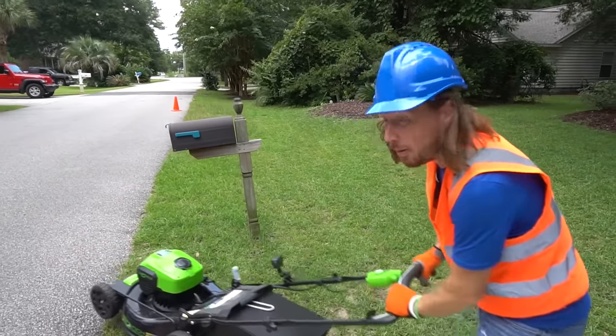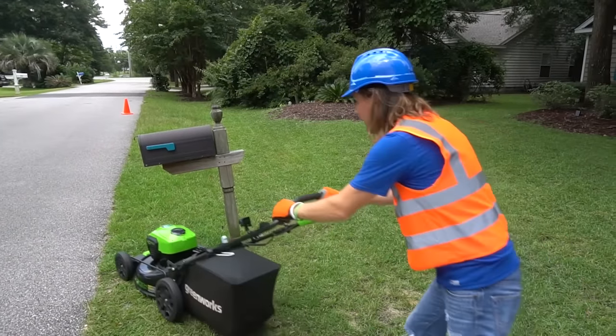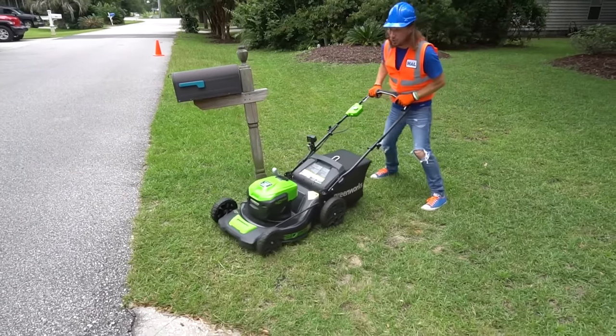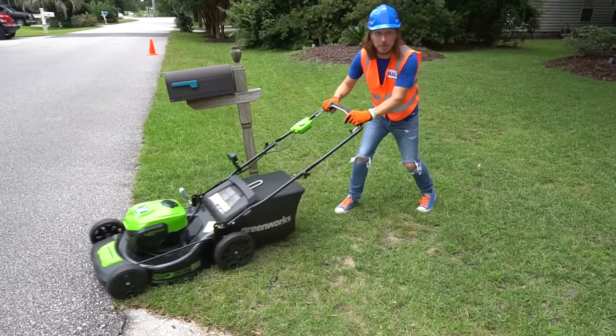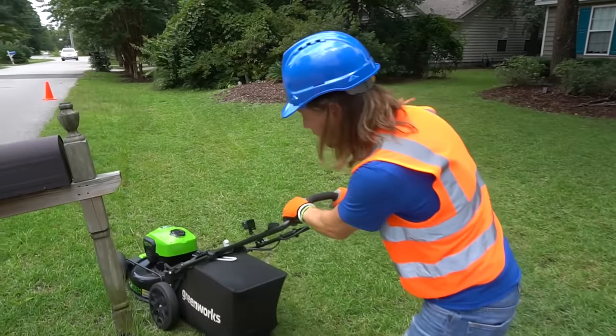Gotta get right up around this mailbox. Nicely close around there. Gotta make it look really, really good. Don't you just love the smell of grass? Oh, this is totally awesome. All right, let's finish this up.